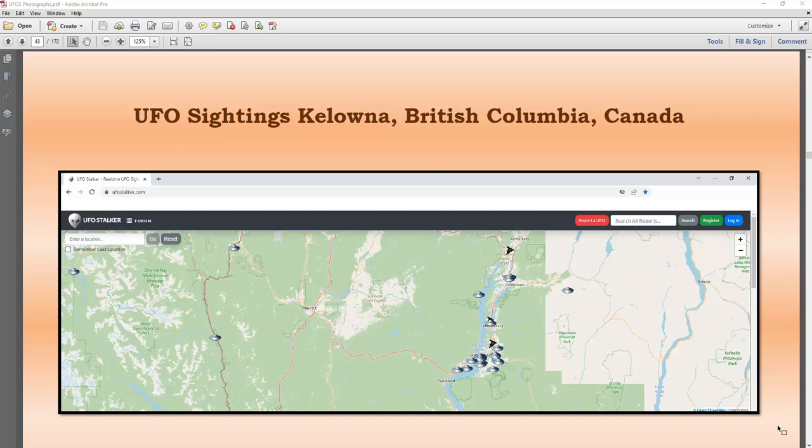If you're seeing UFOs, if you're being tracked by UFOs, if you feel like you're being abducted or taken somewhere into the programs or by extraterrestrials, ET contact experiences, abductions, there will likely be a history of UFO sightings being reported in your area. So you can physically track where the major activity happens. That was in Kelowna, British Columbia, for me.